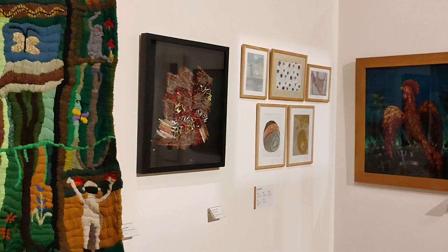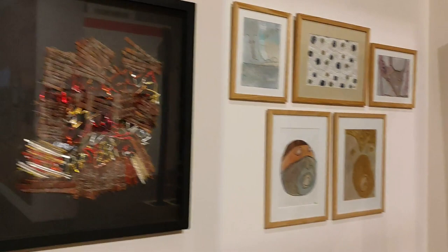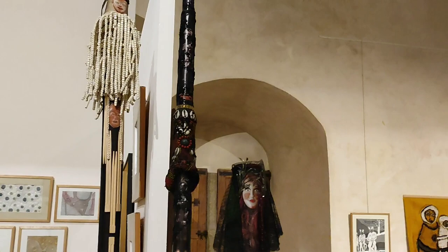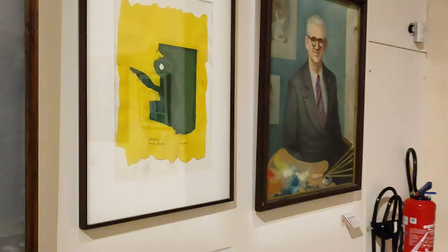Corner, they've mainly done with sort of fabrics and things, the art. It's fascinating, isn't it? The imagination of people, and you think, I would never have even thought of doing that. Yet the things that come out of these artists' minds.